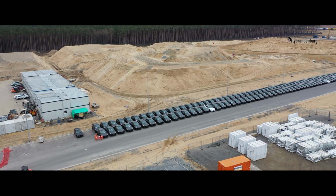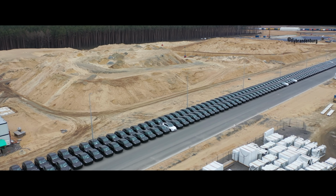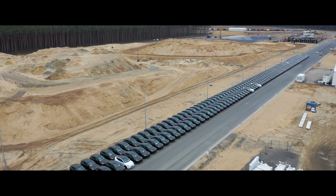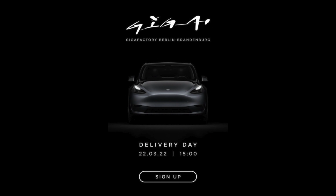So lately we've been seeing loads of Model Ys parked outside at Giga Berlin, but the interesting thing was they were all pretty much black or blue. However, seeing this many Model Ys parked outside over and over led to the point where deliveries are expected to happen on March 22nd, as many people have been getting emails saying that their Tesla Model Y will be delivering from Giga Berlin on March 22nd.